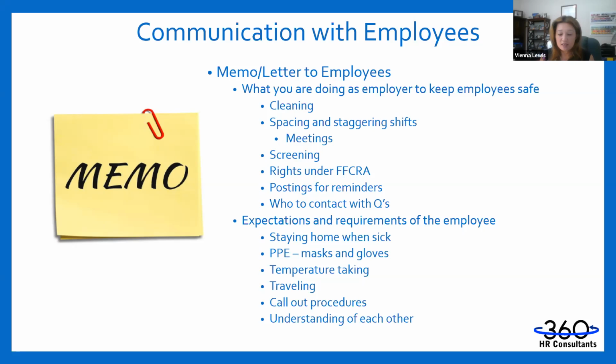So, think about all the steps that you're doing. Outline everything that you've done, how you're cleaning and how you're going to continue to clean. If there's a schedule to cleaning, what precautions you're taking to keep the employees 6 feet apart. How are you handling meetings going forward? Are all of your meetings going to be web-based meetings? Are you going to not do meetings anymore? Whatever it is going to be, again, communicate, communicate, communicate.